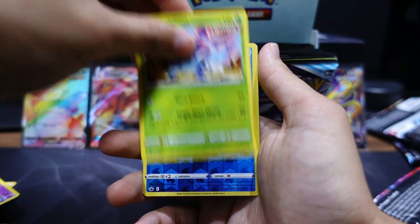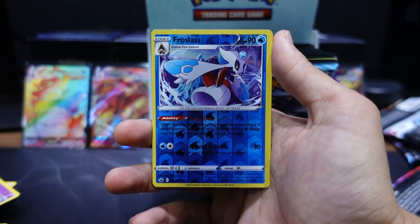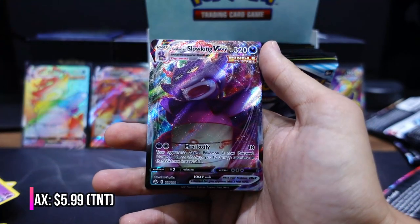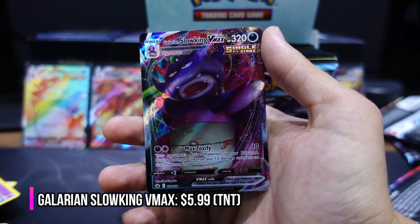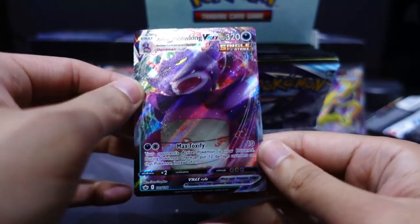I don't know. We get a Heracross. We have a reverse holo Frost Lass. And guys, finally, it's our turn. We spoke too soon. Let's see if we finally hit the birdie. Number 100 is a VMAX. Oh my god, damn! This is not the birdie box, guys, but it's a Galarian Slowking.